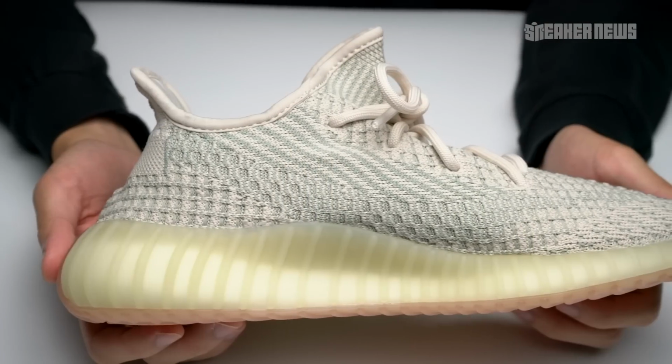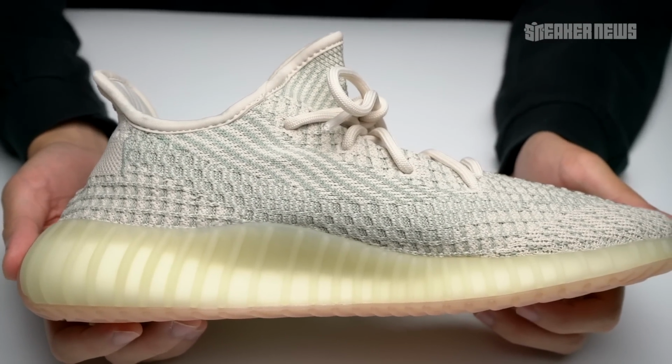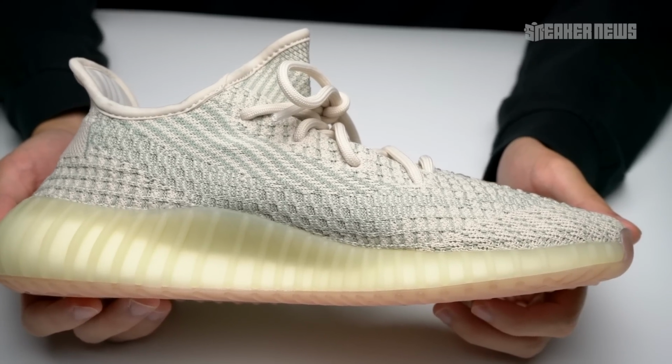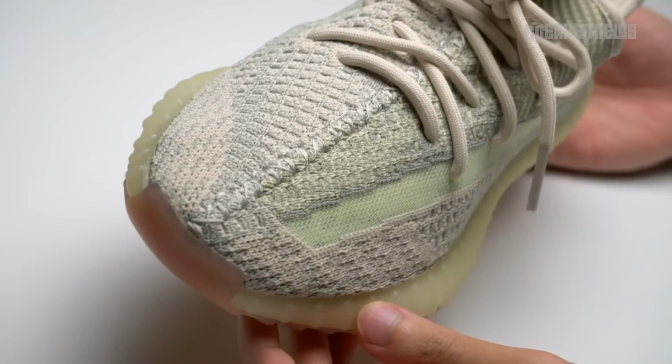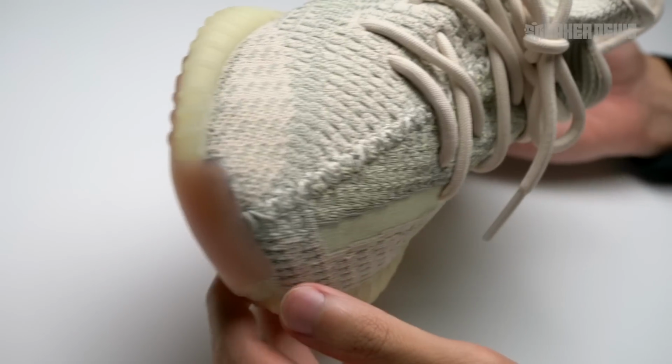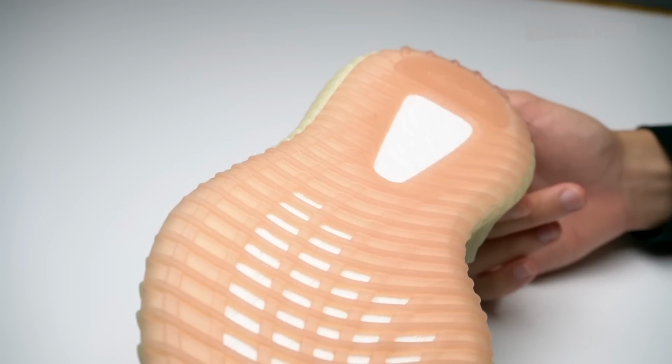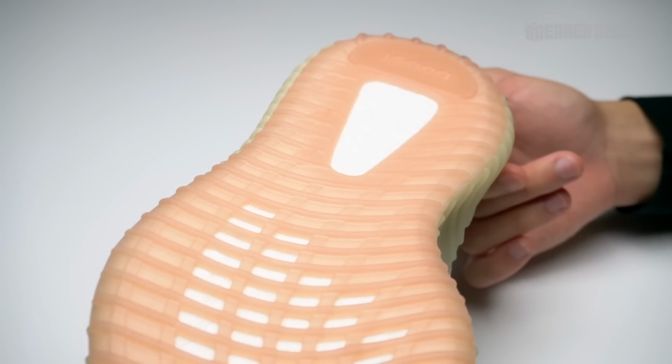That's pretty much it. That's a very straightforward look, but we did want to point out that the colors are a little bit different from what you've seen. In our opinion, these are super underrated. If you want some pop in color for your Yeezys, these are a great option. The Cloud Whites are super clean as well, but this is a little bit more different from what you might have already thought based on those official images.